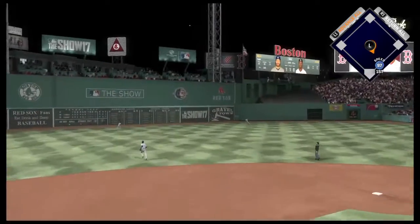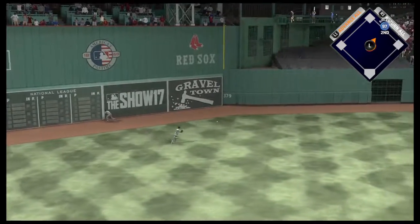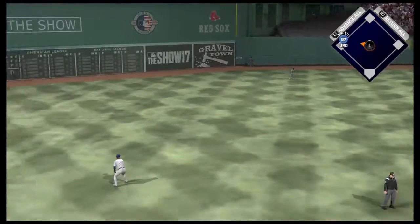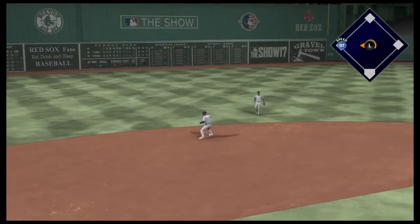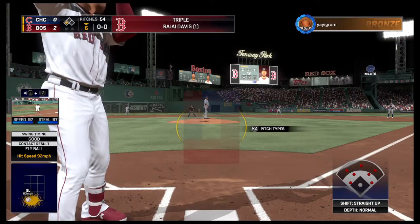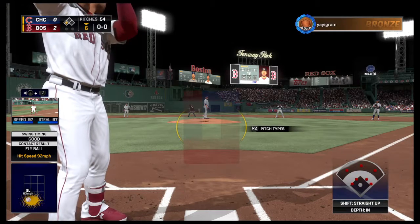A swing and a drive sent out toward the gap. Brantley going back on it. He lays out, but he can't make the play. It's off the wall. And the Sox are in business here. It's a leadoff triple. Here's Neil Walker. He comes in 0 for 2 thus far.